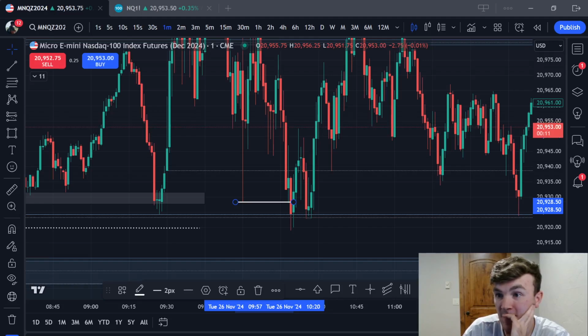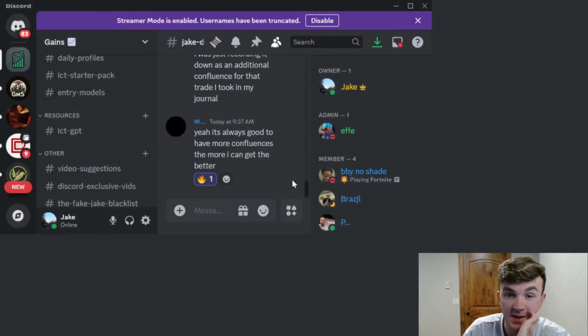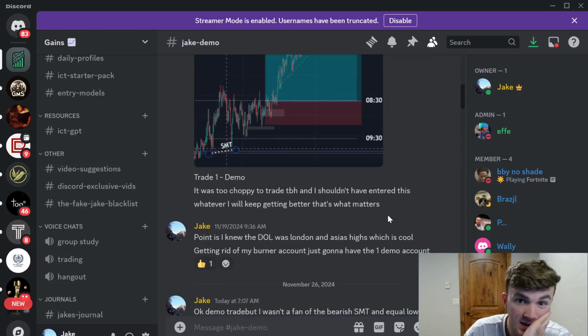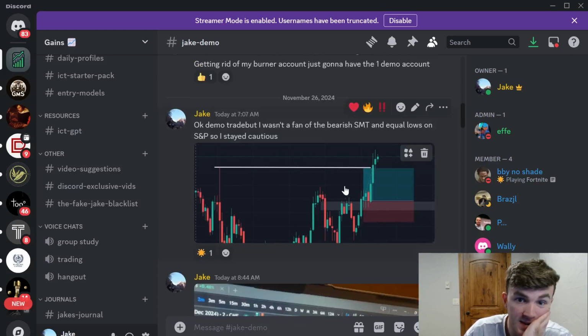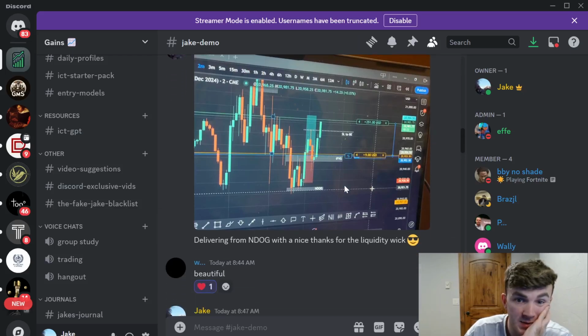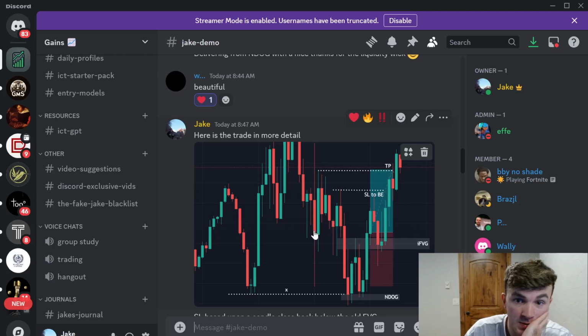Here's this trade on demo. As well, here's the other trade from earlier this morning on demo. So I show how you could have taken this on demo. But I wasn't a fan because there was a bearish SMT and equal lows, so I stayed cautious. And then I took this one on demo. I actually took this one on demo.